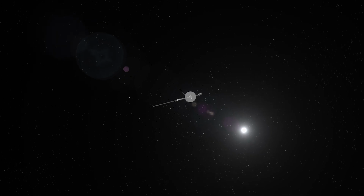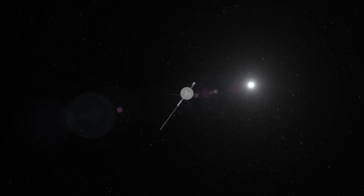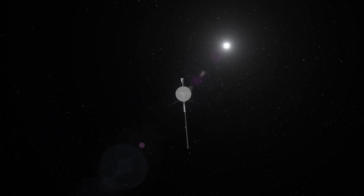And I really hope we don't lose this one, even though I know it's a good bit older than me and its original life expectancy was a mere 5 years, so it has already overshot that number by more than 41. It would indeed be very sad news if we were to lose Voyager.